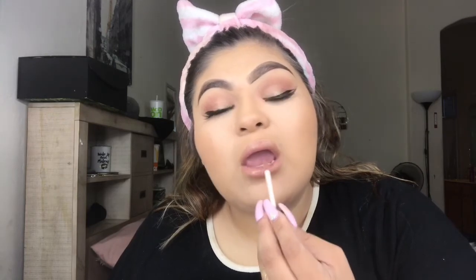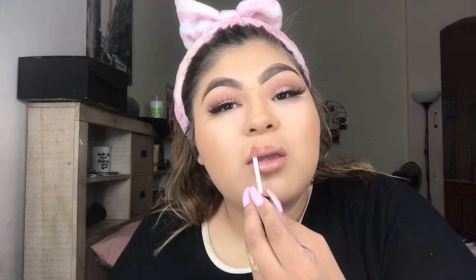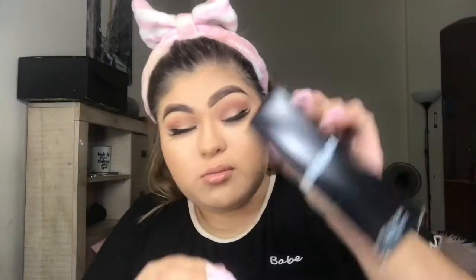Now I'm gonna be getting my Live Glam Laura Lippies. I'm gonna be going in with the Boutique lip gloss that has a little shine in it.